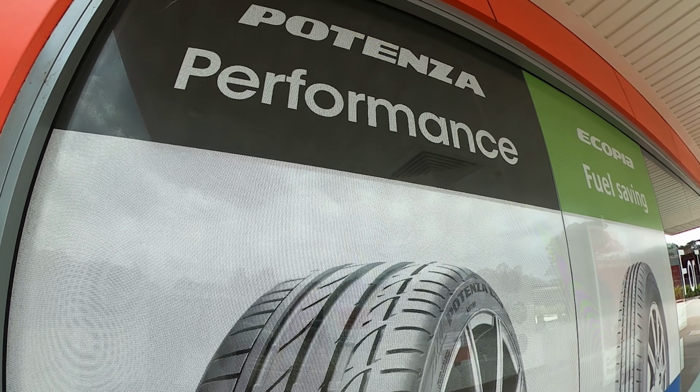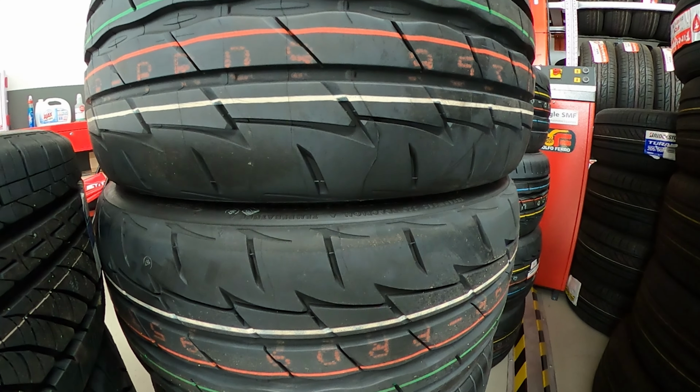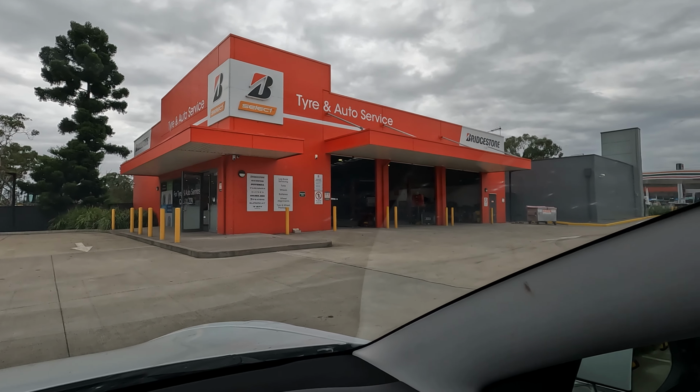But also, being a performance Tesla, the last thing you want to skimp on is tyres. You want decent quality rubber because all that power, all that braking, all that computer assistance and stability control means nothing if your tyres aren't sticking to the road. So we're going to replace these tyres with yet another set of Bridgestone Potenza Re003s. And that is why I'm sitting outside the Bridgestone dealership here. So let's go and order these tyres, because they're on special.